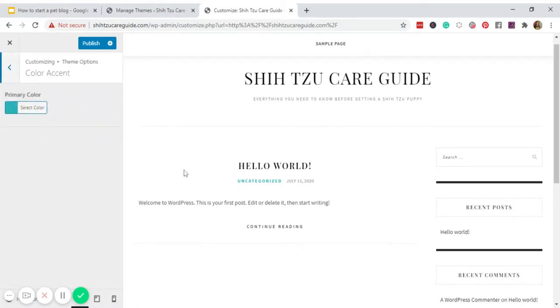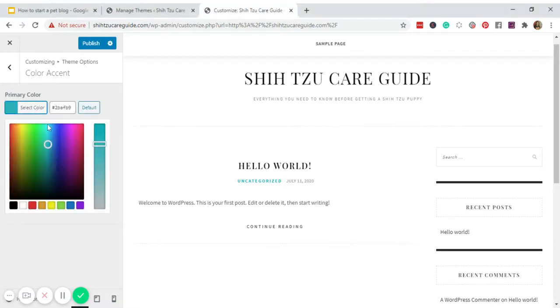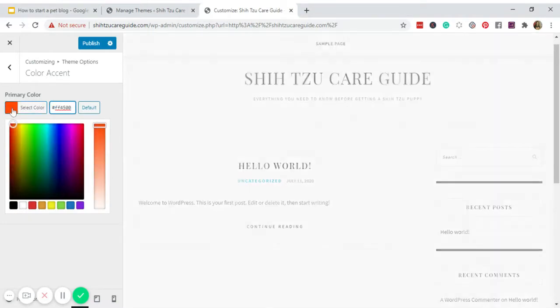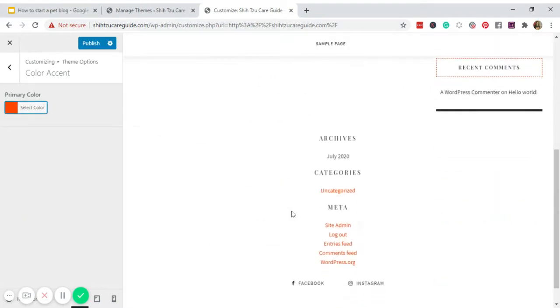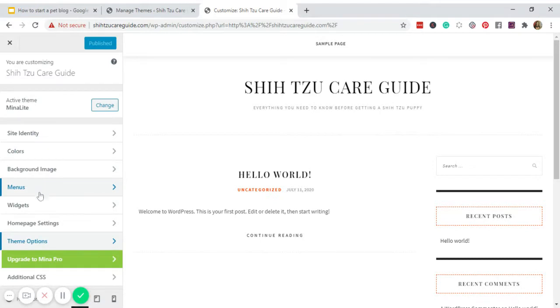Color accent. I want to change it to something bright. So let's try, I want to try red orange for our accent color. Oh, there. Nice. All right. Okay. Publish. Don't forget to publish. And go back. Go back. So far, those are the things that we can customize with this free theme.